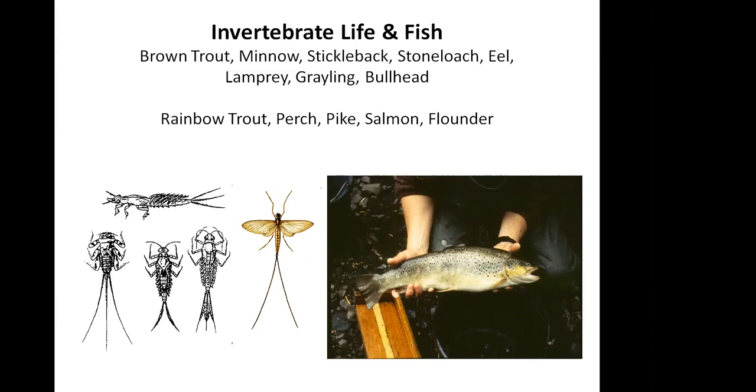So brown trout escaping from the reservoirs, perch and pike probably escaping from the Union Canal. And salmon coming up from the upper reaches of the river. And again, there's been some flounder spotted in the lower regions.